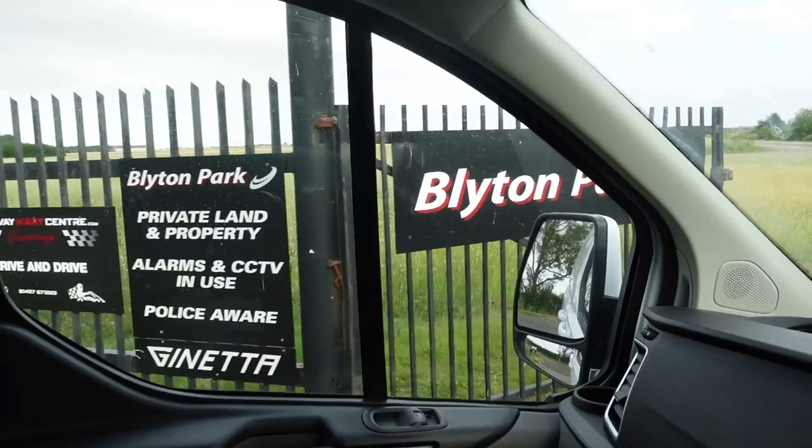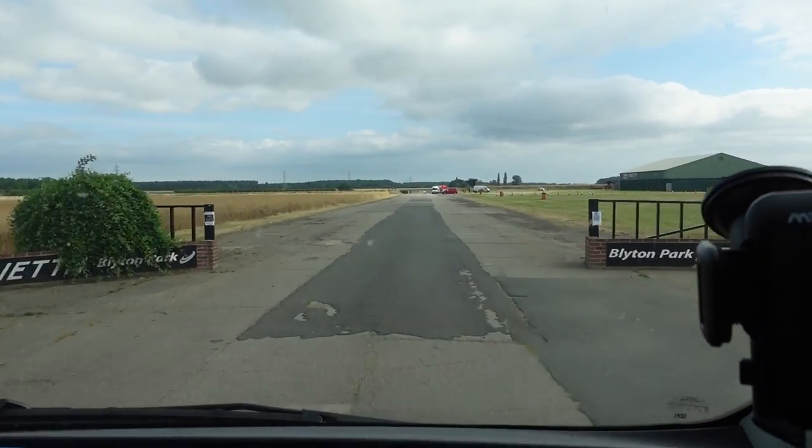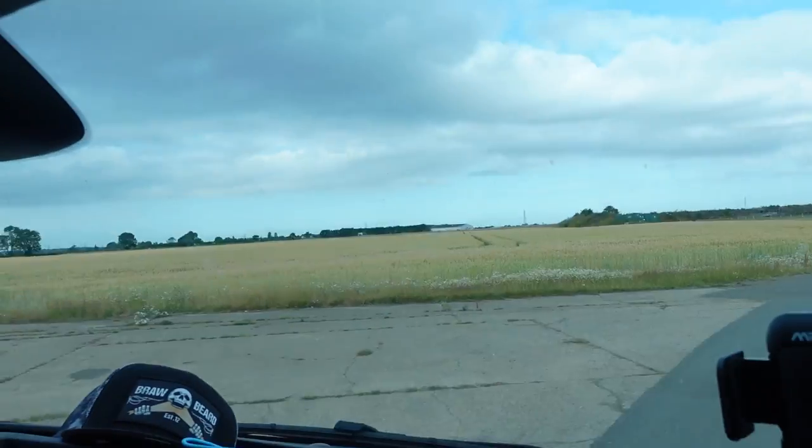Anyway, we are at Blighton Park, which is like a little private race track, a test track more so, I think. More based for cars in Lincolnshire, if I'm right. Yeah, it has to be Lincolnshire because everything's flat here. Crop fields, look.